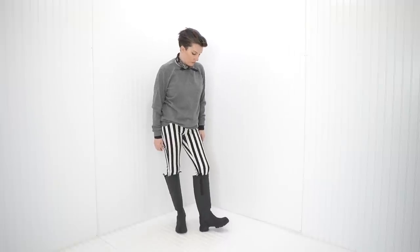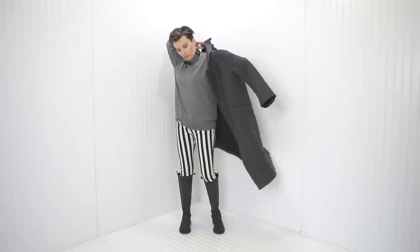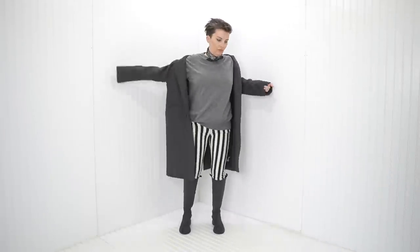But then the boot being higher kind of dies down the stripe a bit. So, not to take away from or distract from the showpieces, I kept the top half a little more basic with an oversized crew neck sweater, and just put all the detail in the bandana with the oversized overcoat, keeping that effortless chic style.